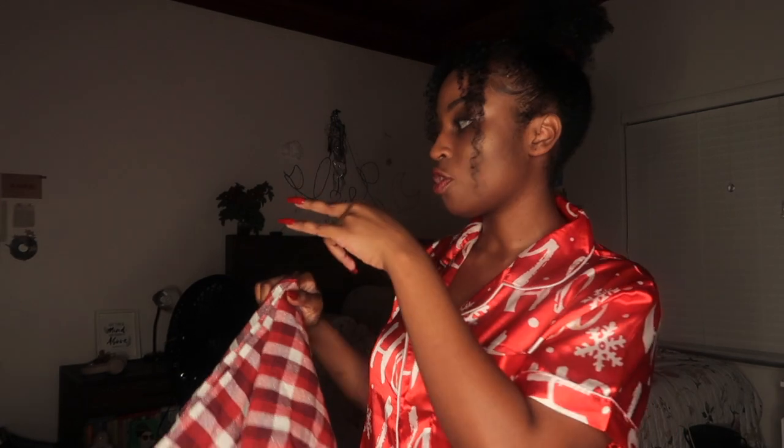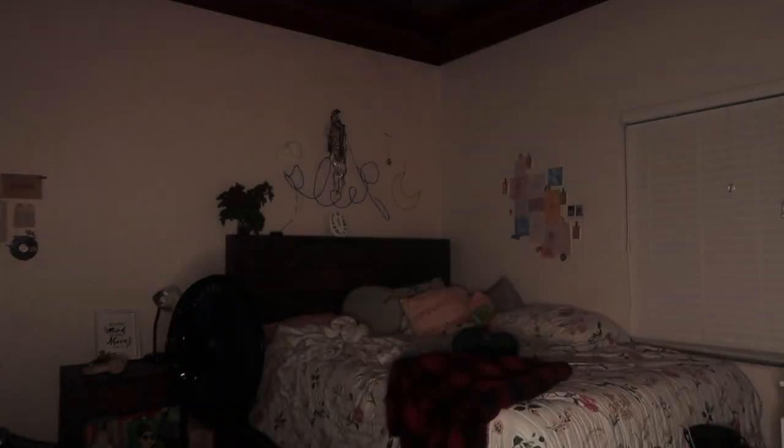This is the blanket that I'm gonna throw over my day bed. And the blanket that I'm gonna throw over my actual bed is in my linen closet. So I'm gonna get that. Actually, let me get that now. I forgot what this inner piece is called. Fleece? I don't know. The next thing I have is just a plaid wrapped box. It's supposed to be a present, but there's nothing in it. It's empty, but it looks cute because it's like a little gift.